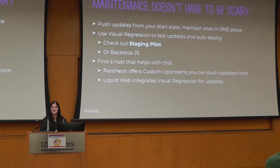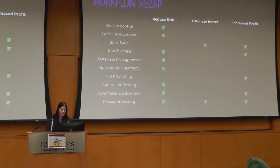I know it's easy to just go use a host that costs $5 or $10 because it's cheap and that's what your clients are willing to pay, but if there's value to it and it's saving you time, then your client's going to see the value in the end because of profitability, and it's costing them less.